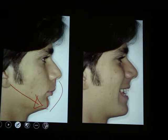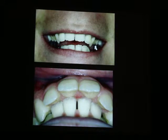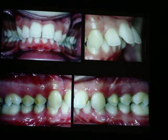The question is whether you use functional appliances to bring the mandible forward, or shall we do orthodontic surgery here? The parents are both medical doctors. The patient had consulted many doctors, so they decided together with the child to go for orthodontic surgery.